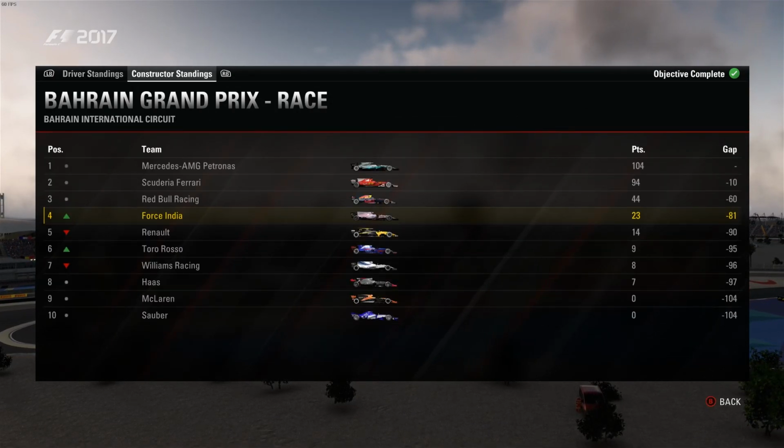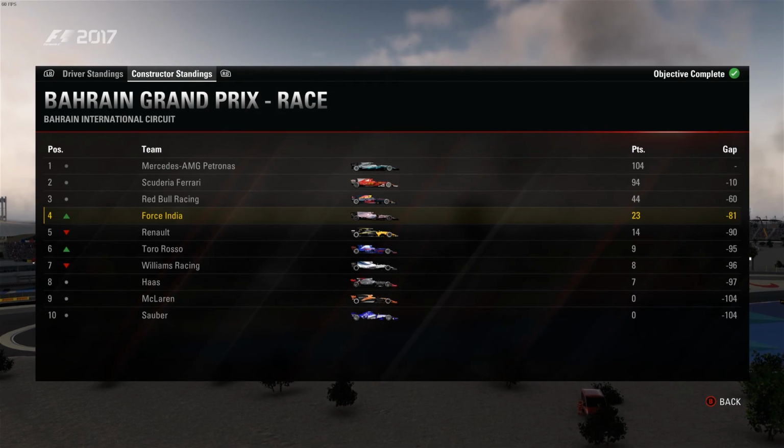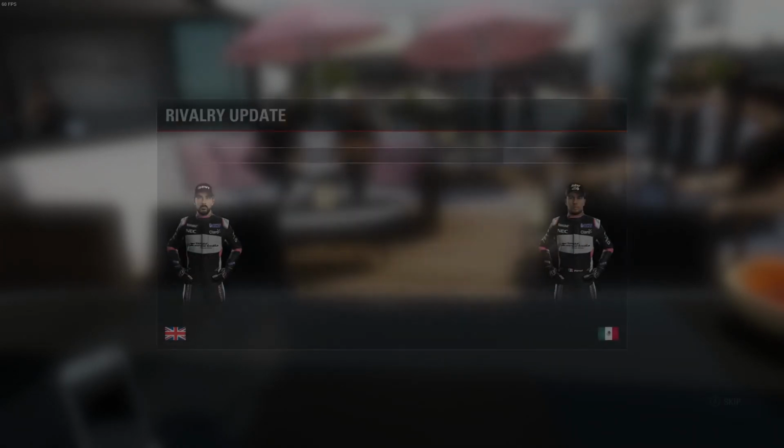Eventually, when we get there. There we go. Nicely ahead of Renault, 9 points ahead. Red Bull, as I say, it'd be nice if we could challenge them at the end of the season. But as long as we stay in that 4th place, that's the main thing for the moment. A few more points towards the R&D from a pretty good result.